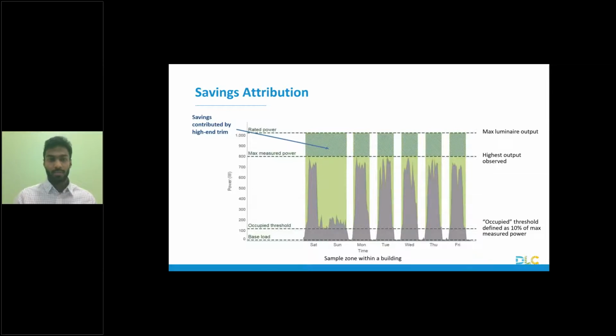So here we are breaking down the savings by High-end Trim and the other control strategies. What is High-end Trim? It is the capability to set the maximum light output to a less than maximum state for an individual or a group of luminaires at the time of commissioning. So when you say 100% High-end Trim, it means the luminaires are operating at maximum light output at 100% rated power. If it's 80% High-end Trim, they're operating at 80% of the rated power. A human eye cannot perceive the difference between 100% and probably up to 70% High-end Trim. So just by trimming your lights down to 70%, you're already saving energy without feeling any difference in the light level. And in my opinion, High-end Trim is an underutilized capability that has tremendous energy saving potential and is relatively less dependent on building and space type compared to the other strategies.